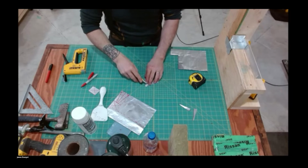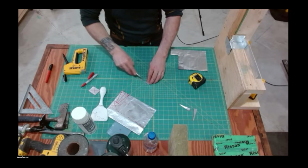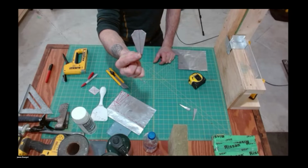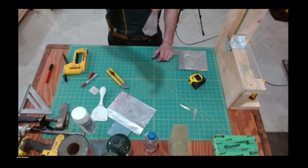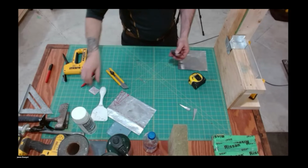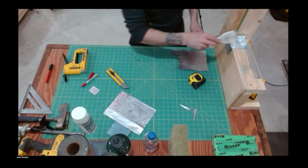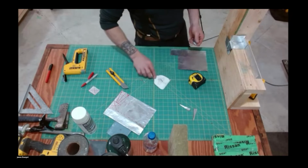2 more small cuts on the corners to relieve the tension, because this is going to be installed under tension. And there's my bow tie. I'm going to install this now on my installed pocket piece.